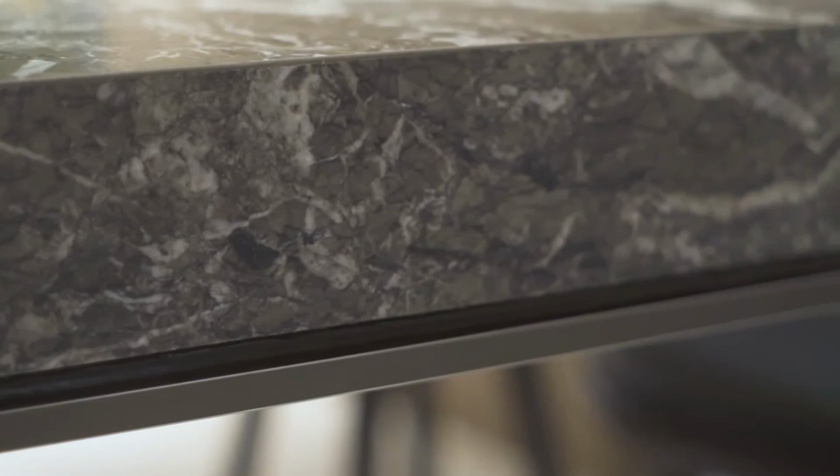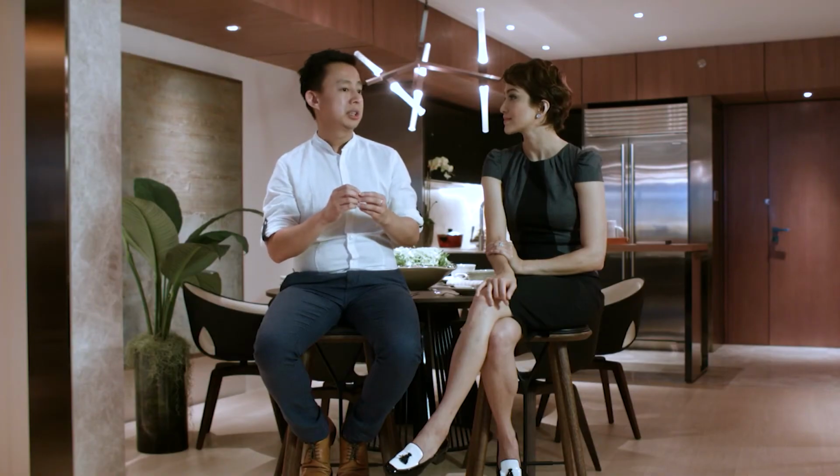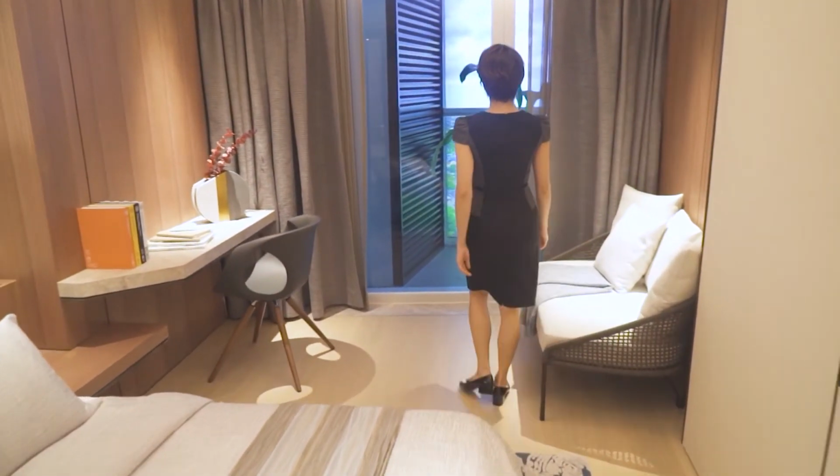This kind of natural materials, wood. I try to avoid all engineered products, like glass, a lot of metals or framings. I try not to do that. Some of the key design features, like I try to use the wooden screen.